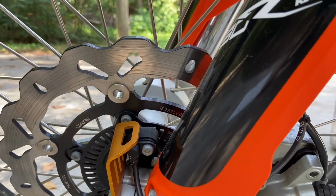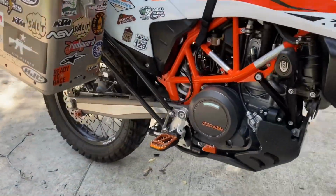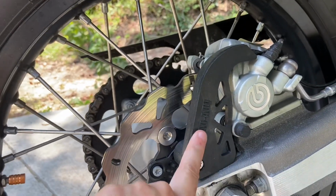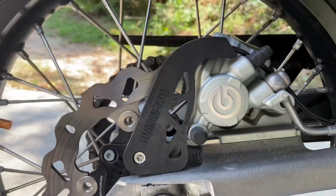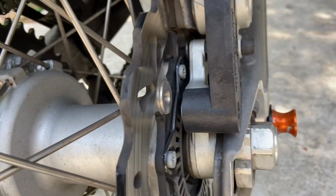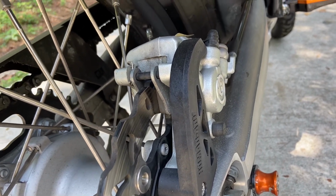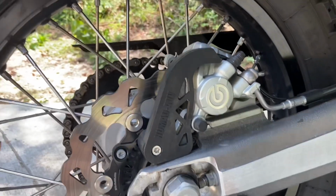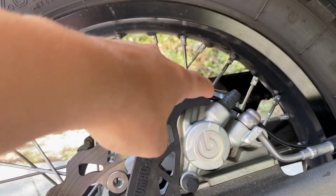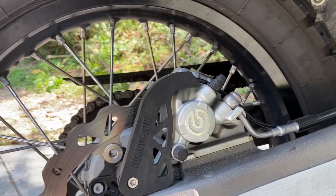He also has a Nomad rear ABS sensor guard, and this one is black. Again, this is how it looks installed on the bike. I think it looks good, it's aesthetically pleasing. But honestly, you want to protect this line, obviously. So I think it's just a good addition.